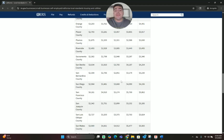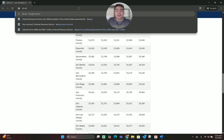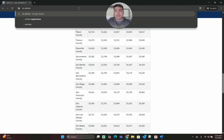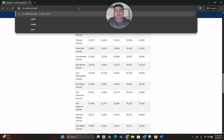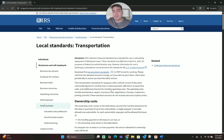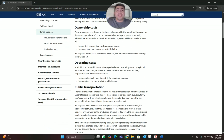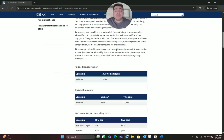And to see what you are allowed to get for vehicle costs, we can just look it up. IRS vehicle allowable expenses. You get ownership costs, operating costs, and if you use public transportation, you get a public transportation cost. For this example, we both own our cars, so again, if a taxpayer has no lease or car loan payment, the amount allowed for ownership would be 0. So for our example, it's going to be 0. But if you were leasing or financing your car, you'd be able to take the ownership cost.